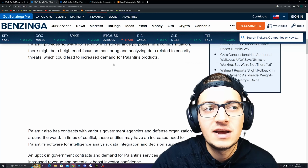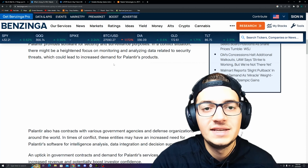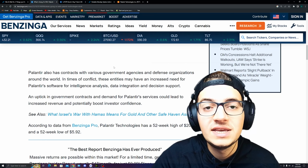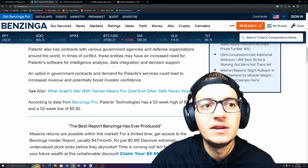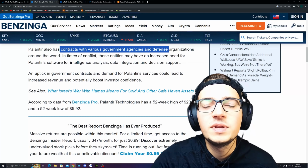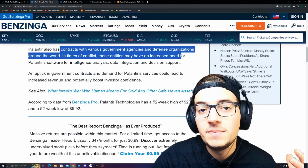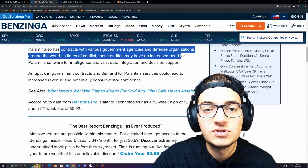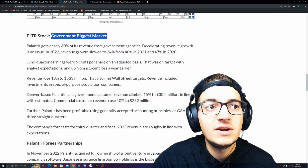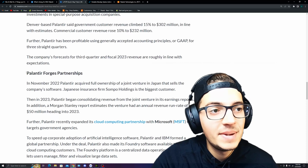And especially in a conflict situation, there might be heightened focus on analyzing data, and this is an increase in demand and likely why we could probably see a large increase in trading volume, especially since Palantir has contracts with various government agencies and different organizations around the world, and they might have an increased need for Palantir software and intelligent analysis. So interesting to see there, and especially with Palantir, like I said, right now it is forging many partnerships.